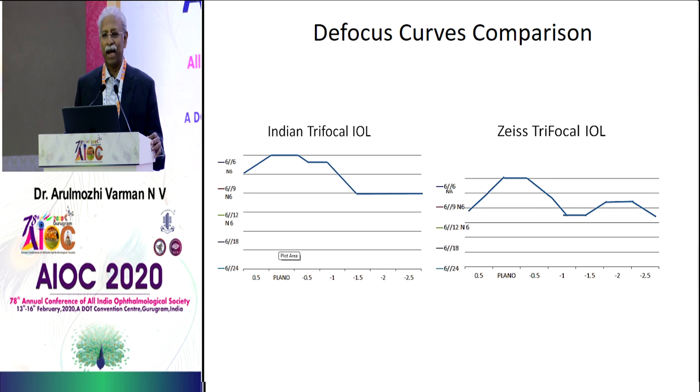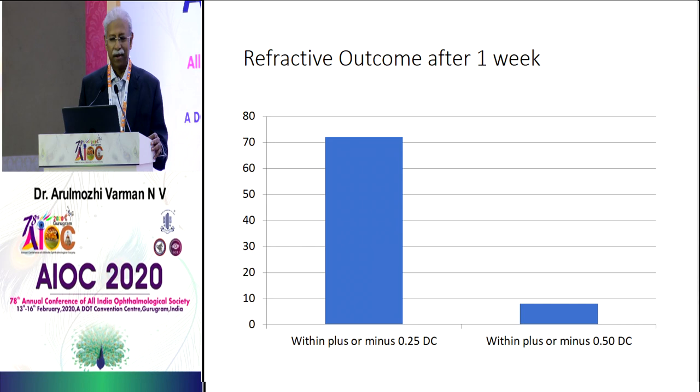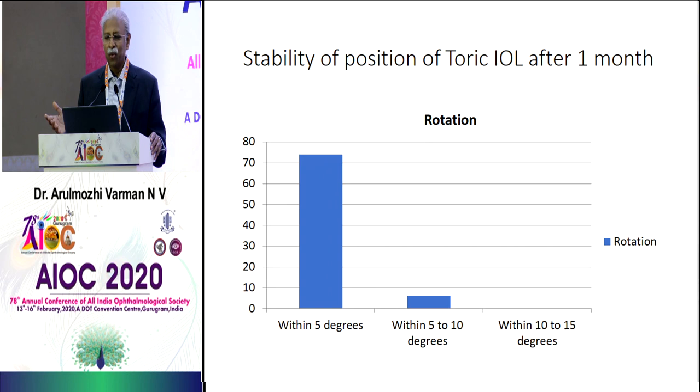So we come to the toric. So what do we look at in a toric? Does it remain in the bag? Getting it right is the surgeon's prerogative. He has to do it. But does the lens stay there, stay put? So it stayed put after 1 week and stayed put there after 1 month. We looked at stability after 1 month, was very, very good, comparable to the imported lenses.